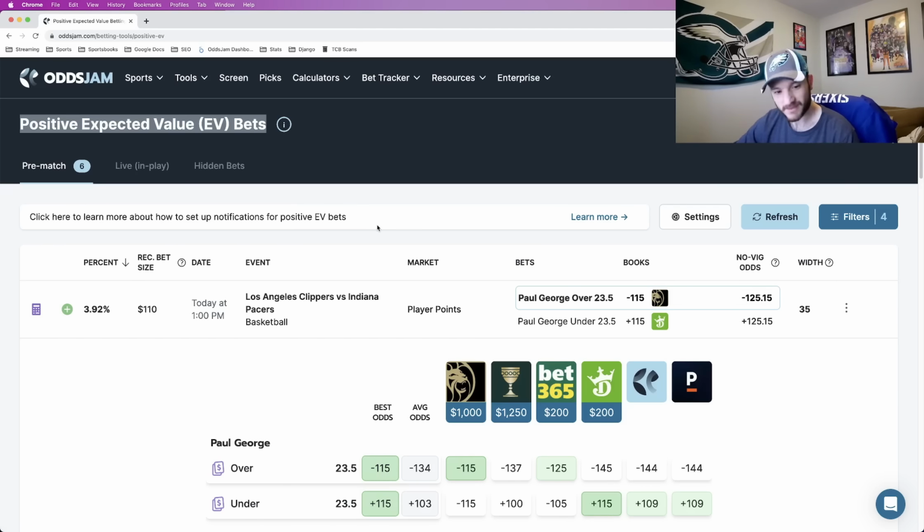So in order to be profitable, to make money sports betting, you need to find a way to gain the edge back over the sportsbooks. And that's exactly what having a tool like OddsJam does. And we can get right into it. The first play that we're going to go ahead and lock in here is Paul George over 23.5 points.